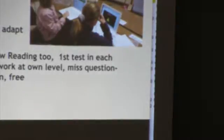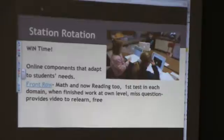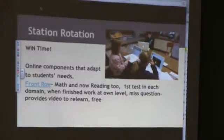And it worked great. So during my rotations, I meet with kids. They might be playing games or doing work together. There's some kids here you can see are doing their technology time. And we'll get to what I have them do during that tech rotation. So my station rotations, I consider that my win time, the RTI time, what I need time. And I use online components that adapt to those students' needs.